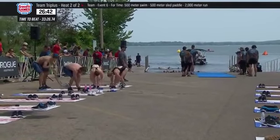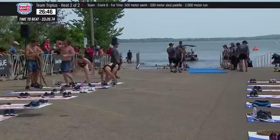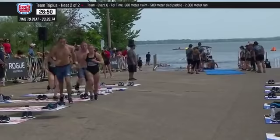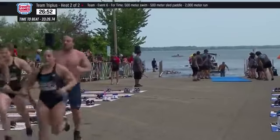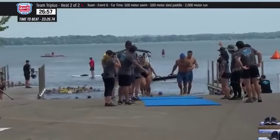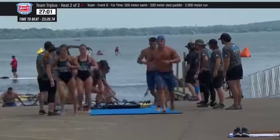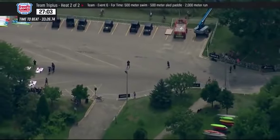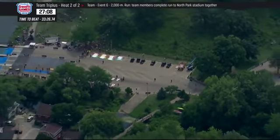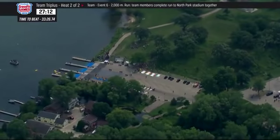I would have liked to see a faster transition time. Look, they're sitting there tying their shoes and messing around. That's 10, 15 seconds of lost time. They have about a 40-second advantage on the second place team from getting out of the water. But those shoes should have been slightly tied already. You don't need socks. Just slip your feet in and go. It's only a 2,000-meter run, so you don't need perfectly tied shoes. Transitions when you're this close and tied up are very important.